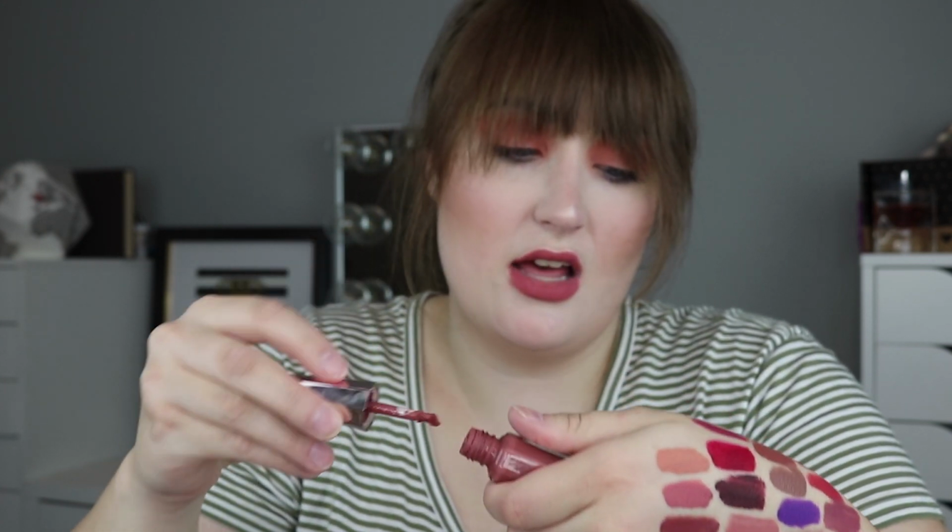I have Huda Beauty's shade Heartbreaker. It's an amazing red. I love it a lot, and it's kind of like my go-to red right now. I've got Fenty Beauty Uncuffed. This is another one that is kind of like a go-to shade for me, on the edge of my palm right there. So I'm going to keep that. And then finally in this little section I have Smashbox Always On liquid lipstick in the shade Babe Alert. And this is literally dried up, so that's going.